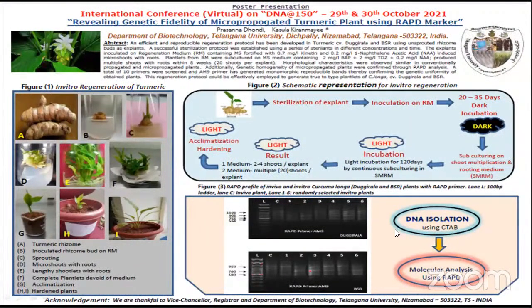The next participant is Prasanna Kumari. She's a PhD scholar from the Department of Biotechnology, University of Telangana. Ms. Prasanna, if you're here. Ms. Prasanna, you have 5 minutes. I'm going to give you the right to unmute yourself. Ms. Prasanna, can you hear us now? Yes, ma'am, I can. Okay, perfect. Thank you.